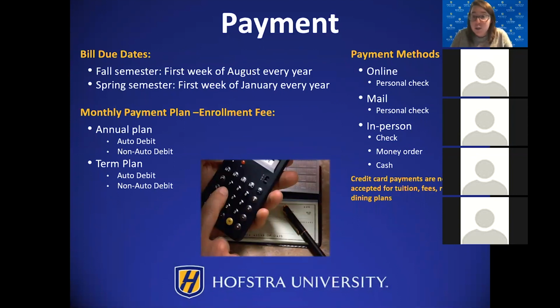Again, we urge that students make their parents or guardians an authorized user. As our billing statements are sent online, we do not have paper statements. We urge you to have your own login so that way you have access to the billing statement each month.